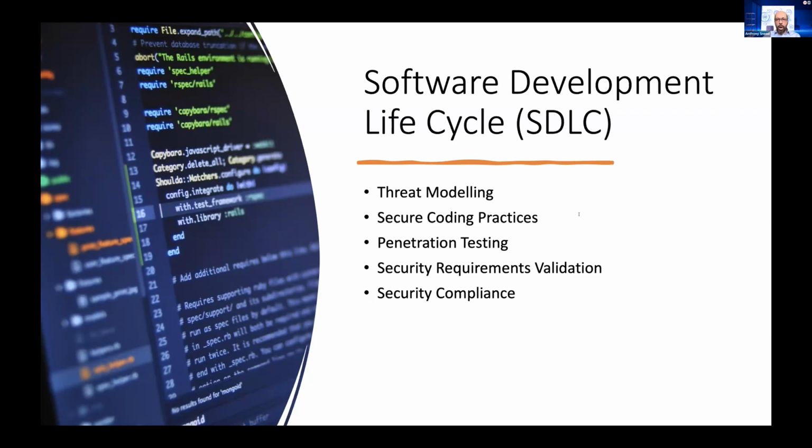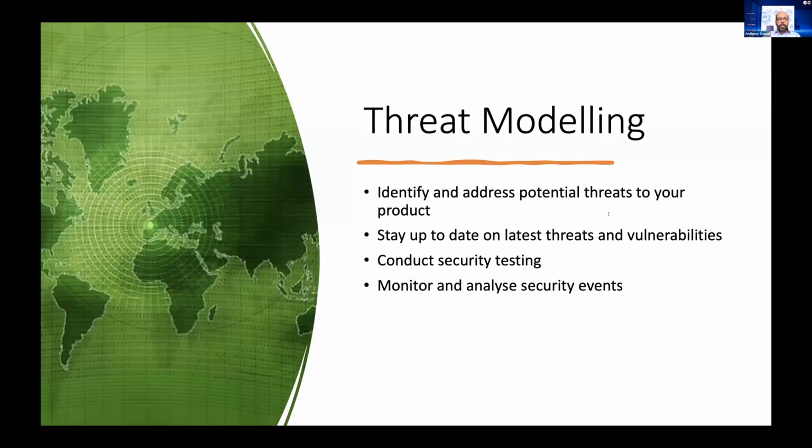You have security requirements validation. This is a methodology that involves testing the software product to ensure that it meets the security requirements that were hopefully set out at the beginning of the design stage. You also have security compliance. This methodology involves ensuring that the software product meets the security compliance requirements, such as compliance with industry standards, legal requirements, and regulatory requirements. I would recommend organizations choose the appropriate methodology based on their specific needs and the requirements of their software product.